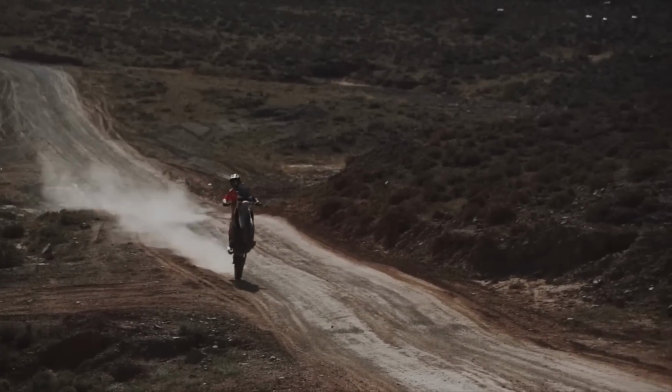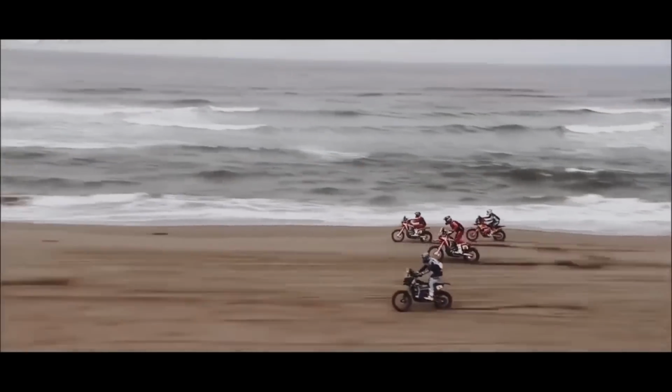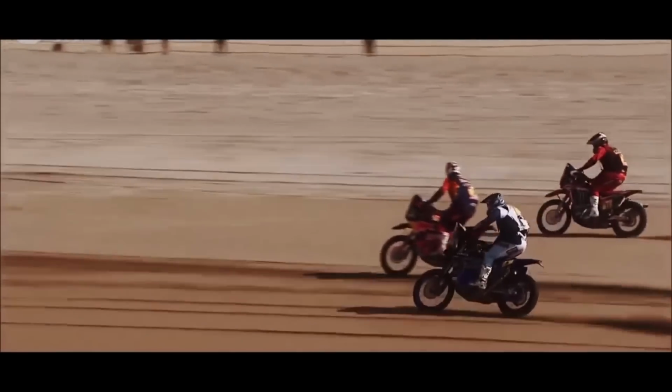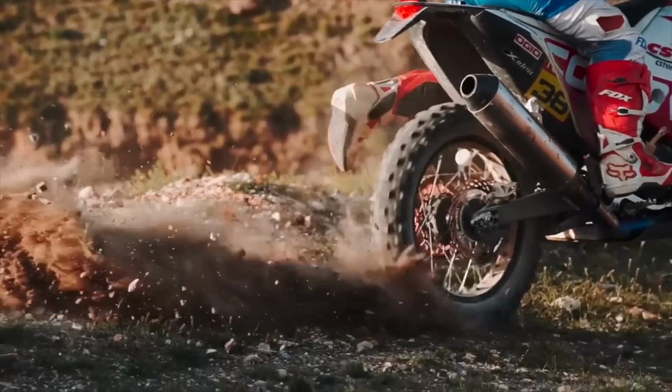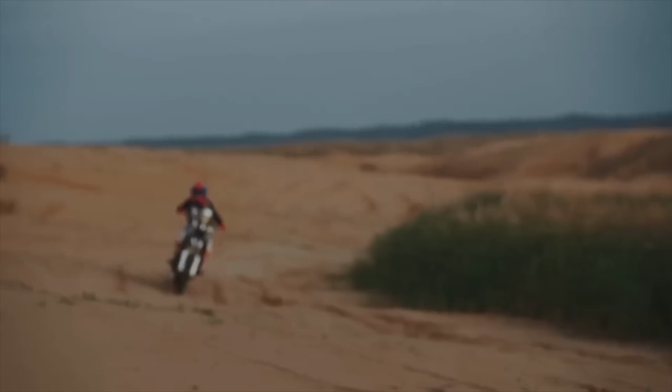Why have these companies not offered a bike like this yet? It doesn't have to be a Dakar winner, just a competent motorcycle with relatively light weight, longer service intervals, and decent suspension and power. I don't even need the 50 horses, I'll settle for 45 or 40. Just enough to comfortably cruise at 80 miles per hour or 130 kilometers per hour.